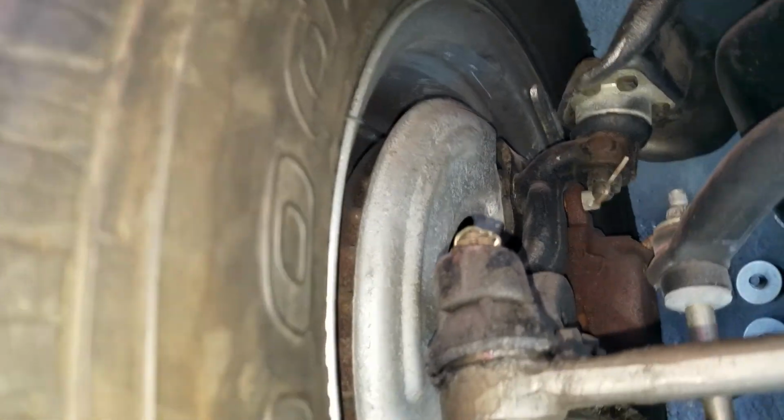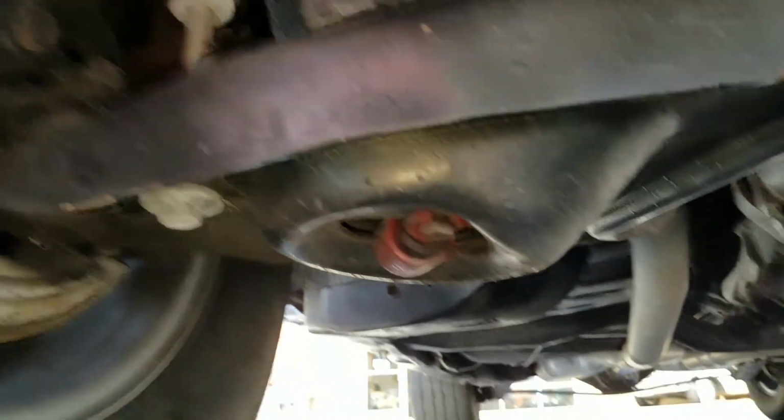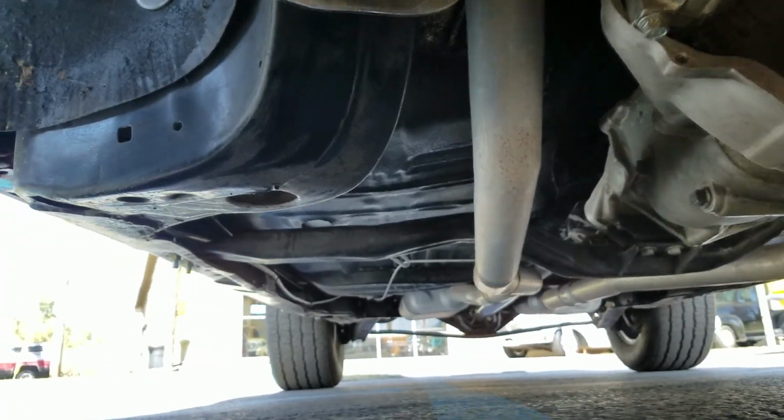We'll get a look up under the hood here in a minute. Like I said, the hood springs are weak, so I got to hold it up myself. A little peeling undercoat on the back sides of the splashes. Marker lights have been replaced. Stock cast iron manifolds were retreated, probably with an Eastwood product or similar. Let's see if you can see that. Show you from the top side.